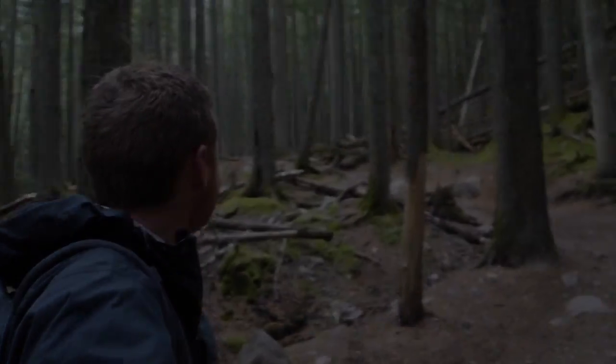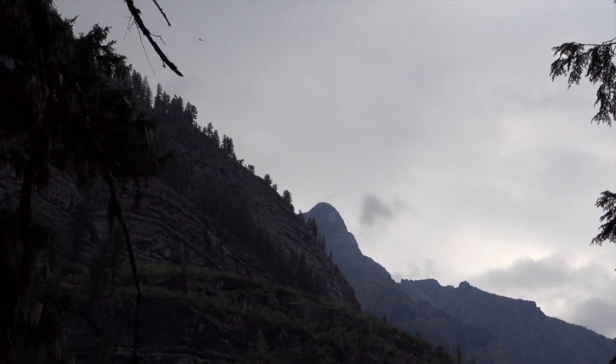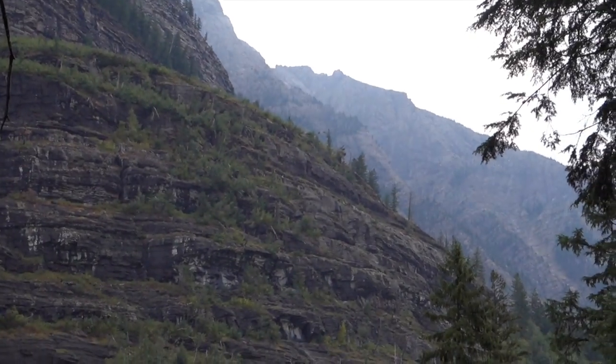Still no sign of any wildlife though. Saw one squirrel and some birds. All right, we've arrived at Avalanche Lake.